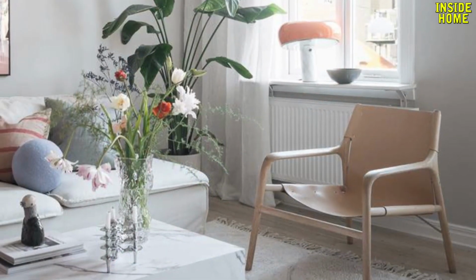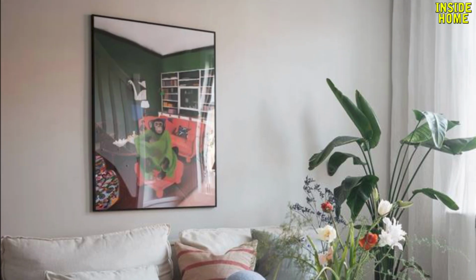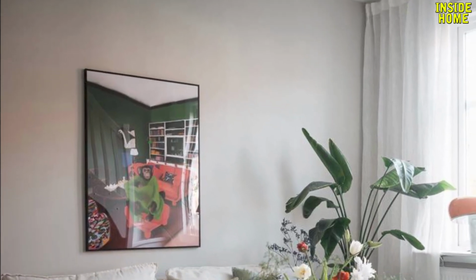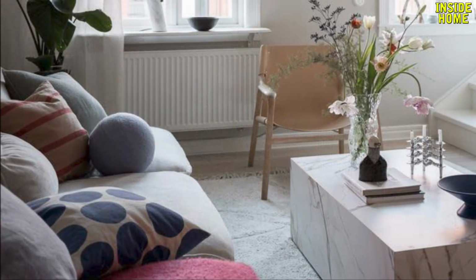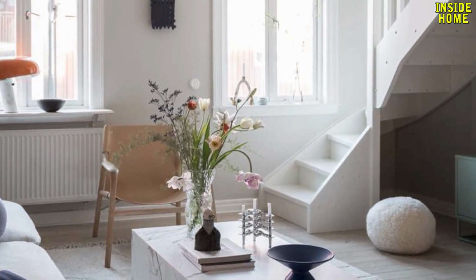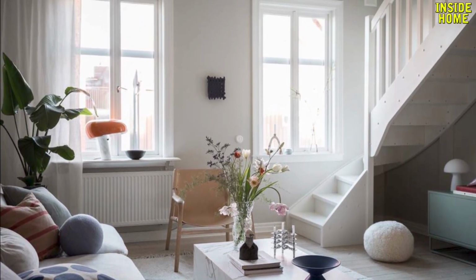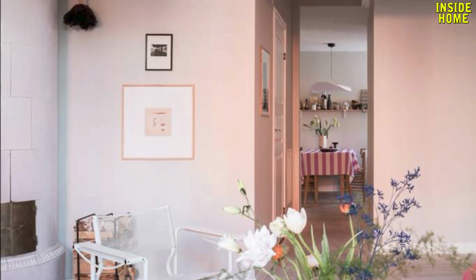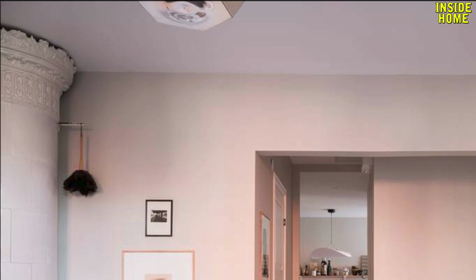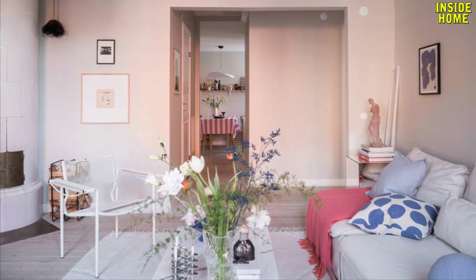This living room presents a consistent interior design theme, characterized by a light, neutral palette and minimalist aesthetic. A prominent architectural element, possibly a chimney or structural column, is centrally located and painted a contrasting color.